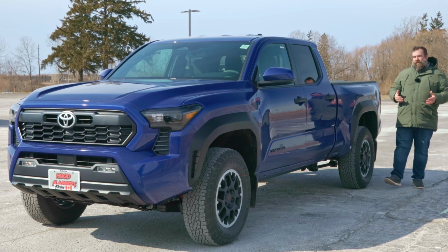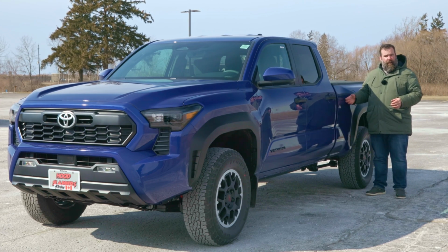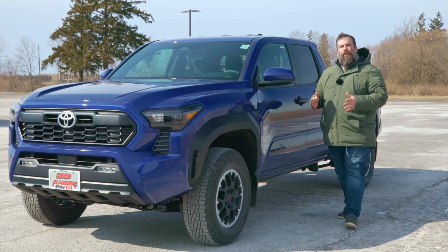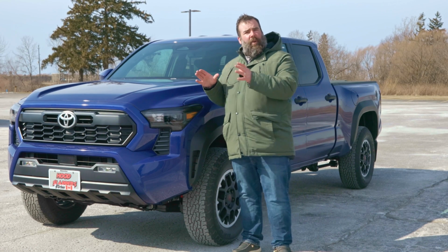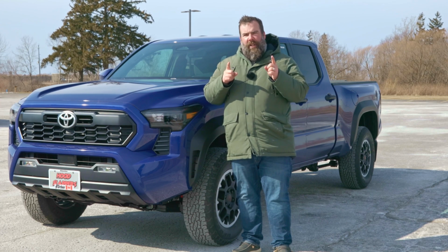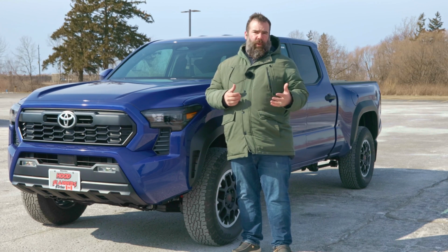Now, a few of the reasons for the Tacoma's competitive fuel numbers are a lightweight aluminum truck bed, better aerodynamics, and we can't forget their all-new 2.4-liter turbo engine. Now, some of you might think that's going to cause a stir because a lot of the Tacoma's competitors still use a V6, but Toyota managed to offer the exact same horsepower out of this 4-cylinder as their old V6.